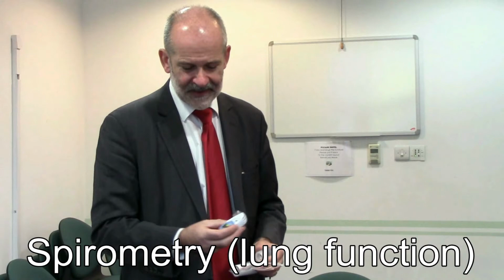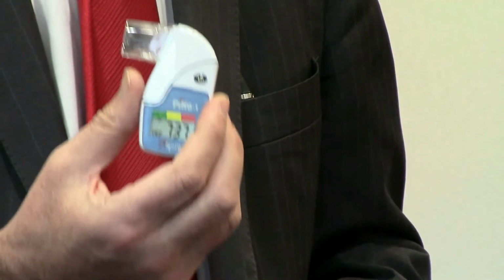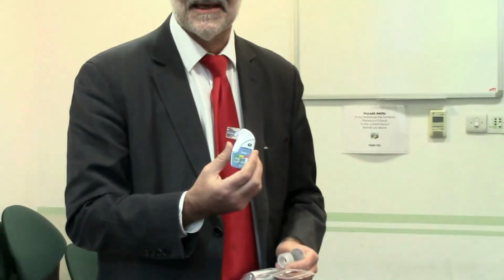The first is the FEV1, or forced expiratory volume in 1 second. That is, how much air can the participant blow out of their lungs in 1 second. And we're also going to be measuring the peak expiratory flow rate. That is the speed, or the rate, at which the participant is able to blow air out of their lungs. The FEV1, the amount of air that can be blown out in 1 second, is measured in litres, and the peak expiratory flow rate is measured in litres per minute.